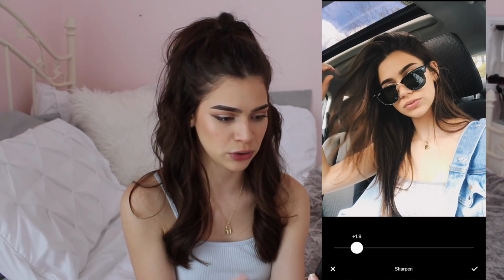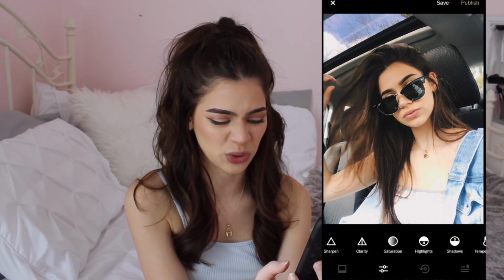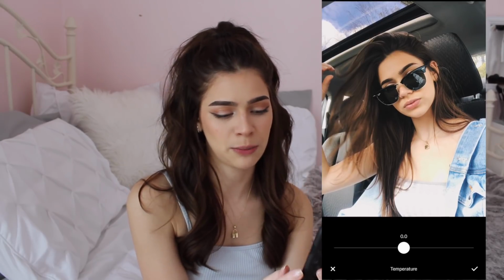Okay, so I usually do about 1 or 2. For this picture, it was about 2. And again, it just sharpens the picture. It just looks really nice and clean and crisp. Sometimes I mess with saturation, not really. Yeah, this one I didn't mess with. And sometimes I'll mess with the temperature if I feel like my skin looks like it needs color.